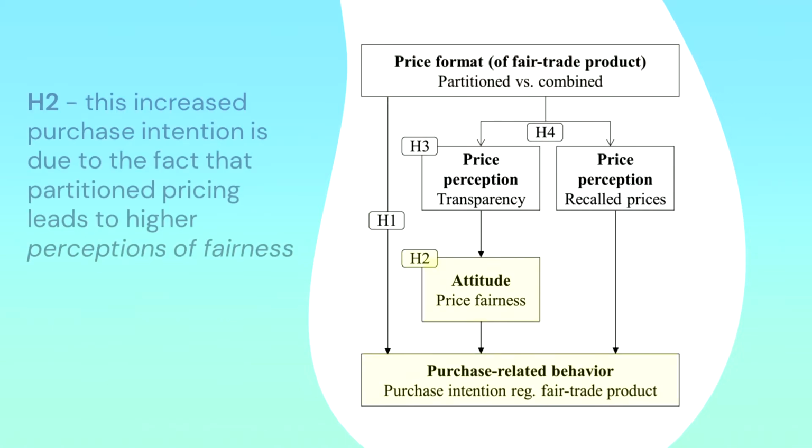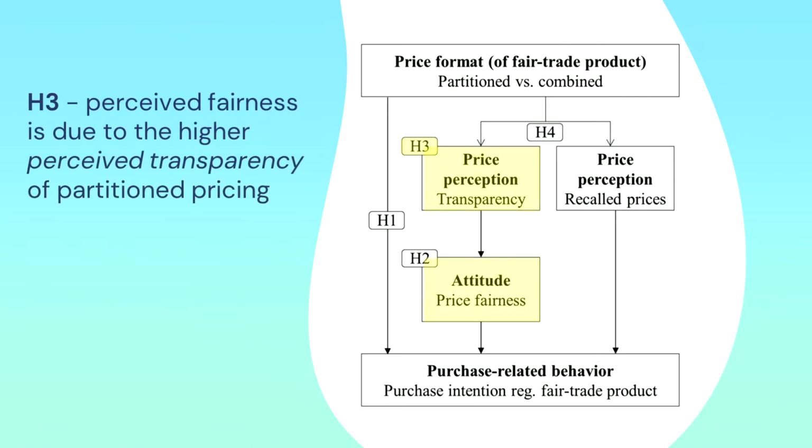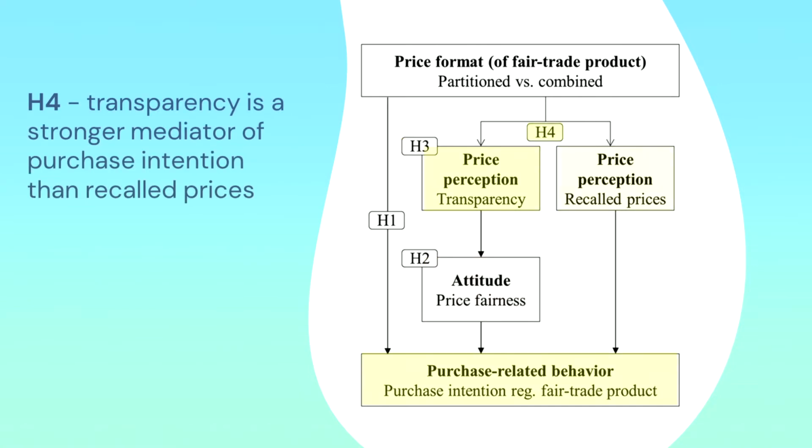H2 suggests that this increased purchase intention is due to the fact that partitioned pricing leads to higher perceptions of fairness. With H3, we posit that this perceived fairness is in turn due to the higher perceived transparency of partitioned pricing. Finally, H4 assumes that transparency is a stronger mediator of purchase intention than recalled prices.